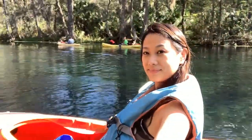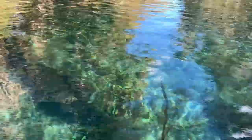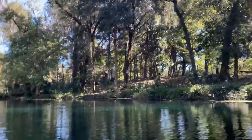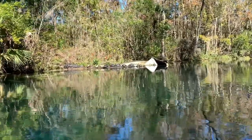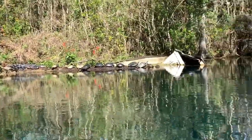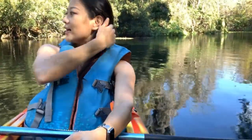I thought I wouldn't come back on time, but I had plenty of time. I came back with 45 minutes extra on my time, but all good, all happy. There's turtles and an alligator chilling there. So, yep, I'm just strolling along the water here. So pretty.